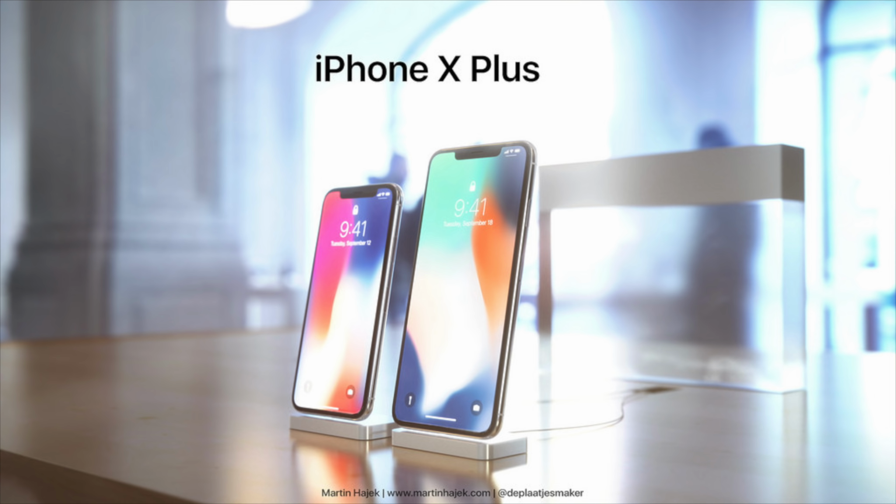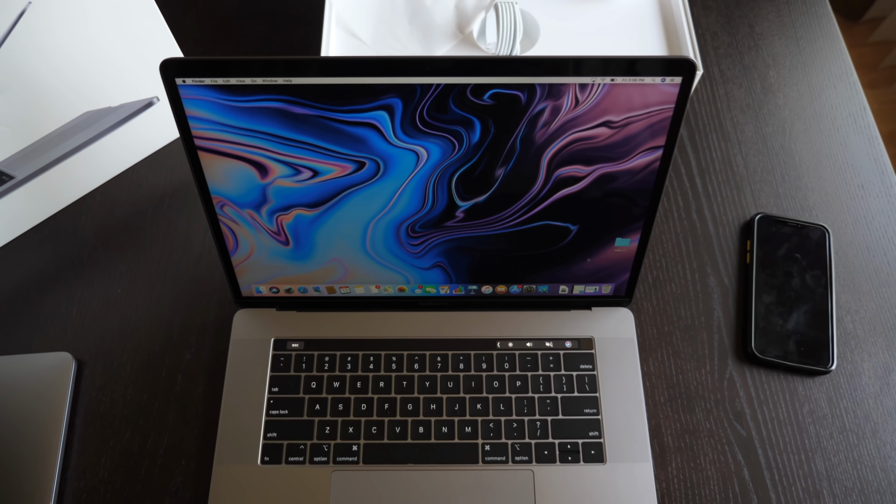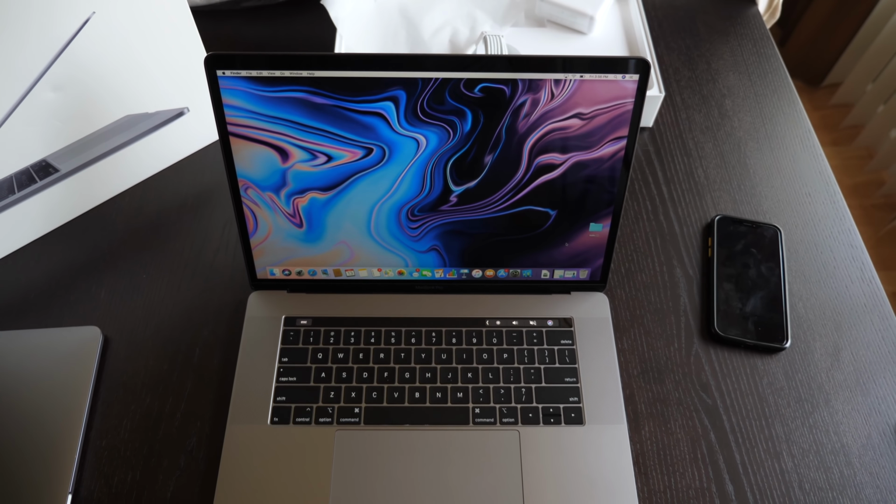What's going on, guys? This is Sam, and today I want to do a quick update on the 2018 iPhones. We got a very cool leak recently showing off the front panels, and I also want to talk about new issues that are being discovered with the brand new 2018 MacBook Pros because they're incredibly interesting. Let's go ahead and jump in.